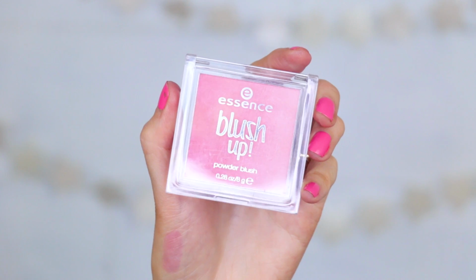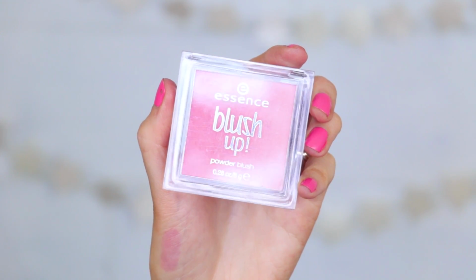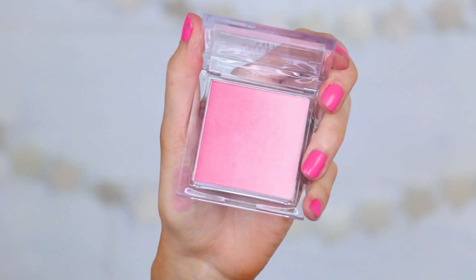So I will be testing this out, and I will give you guys an update in 2 weeks. Next are some products from Essence that I picked up. A couple of them are new, a couple not so much. So I got 2 blushes. One is the Blush Up. It's more of an ombre blush, and I think this is going to be a dupe. There are a couple of ombre blushes from Sephora, so I bet this is supposed to be a dupe for that. And also a Mosaic blush.